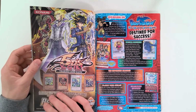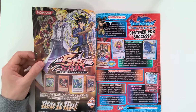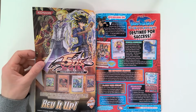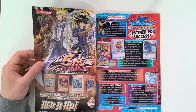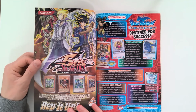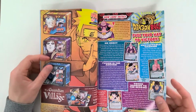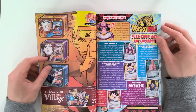Left-hand side, we have 5D's Yu-Gi-Oh! Trading card game. All of your favorite Yu-Gi-Oh! Trading card game boosters, tins, starters, and structure decks are now available at a store near you. Rev it up. Is Rev it up a Yu-Gi-Oh! slogan? That sounds more like a Beyblade thing. But Beyblade is not Shonen Jump at all, so... Rev it up. Interesting.